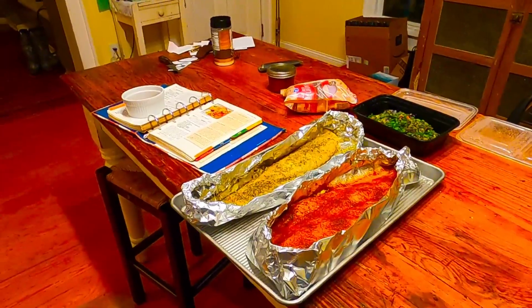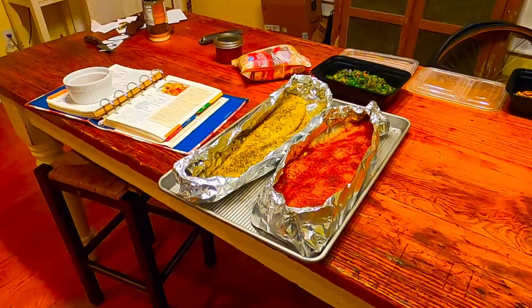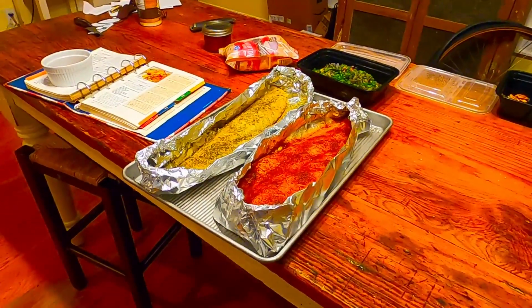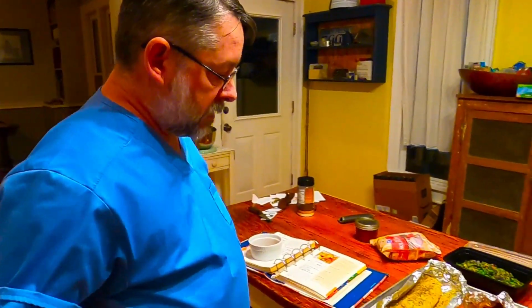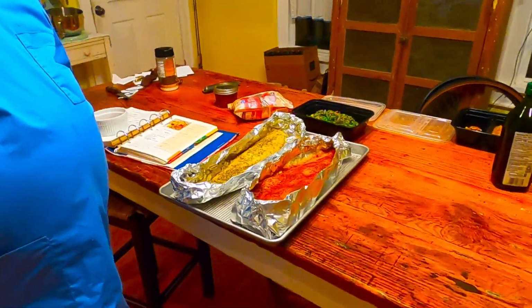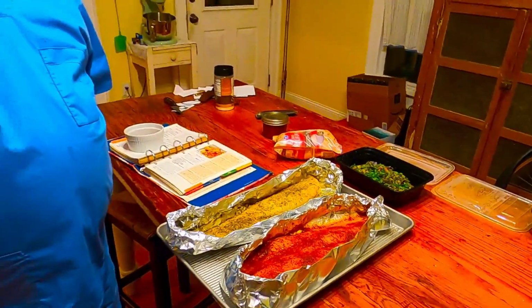Today is January 3rd and we are 3 days into the Pantry Challenge. This is by Three Rivers Homestead, and Michael is cooking dinner tonight. What are we having? We got some cod. It actually came from a little market not far from here called Mini Mart or Min Mart. Mini-Max. Mini-Max, okay.